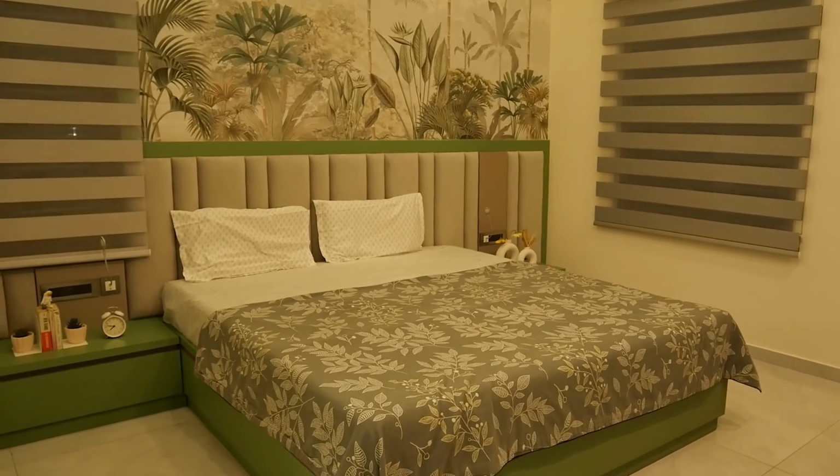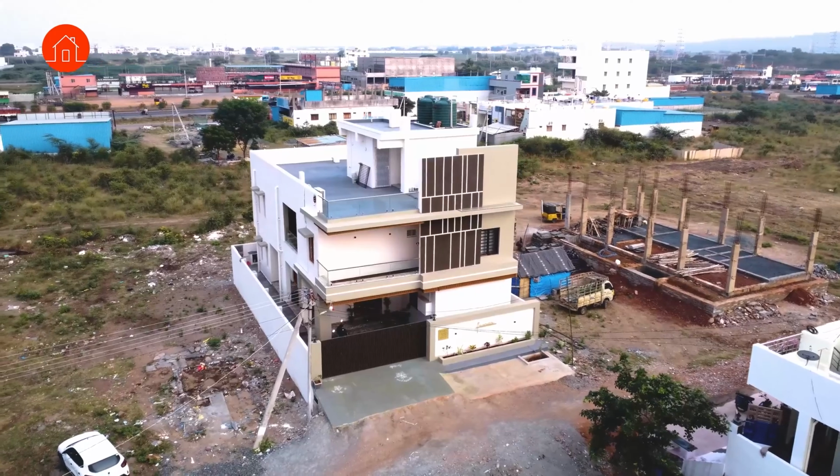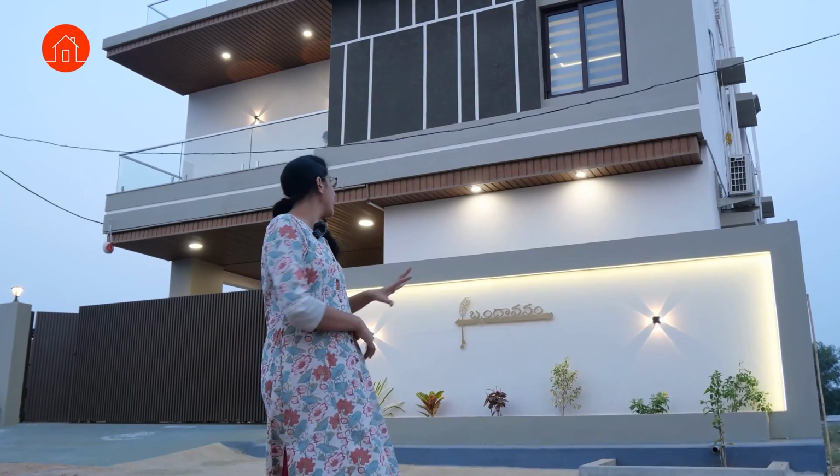This is near Kurnool Highway. This is a 4 BHK villa that is on a 60/40 site and it is completely Vastu-compliant. In every way, we've followed all Vastu principles for this house. So quickly, I'll just tell you about our front elevation that we have designed here.